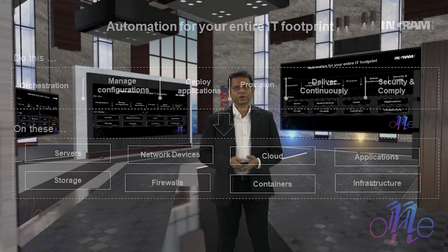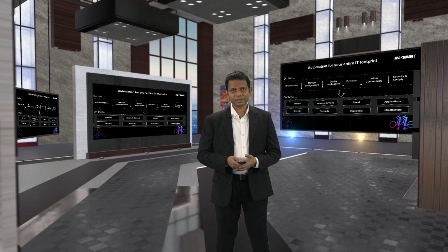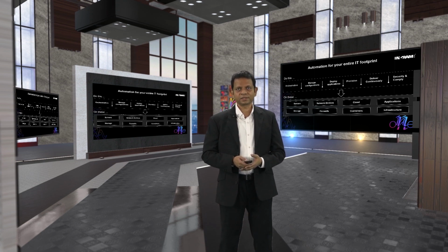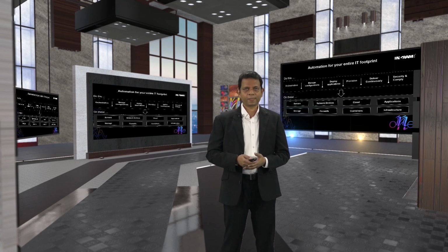You can automate your entire IT footprint, even the data center mission critical resources. Ansible is an open source IT automation engine. You can use Ansible to do orchestration, manage configuration, deploy applications, provision, deliver continuously, and improve security and compliance in your servers, network devices, cloud storage, containers, or infrastructure.